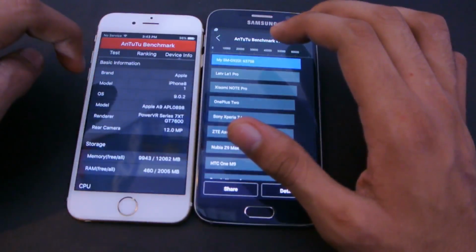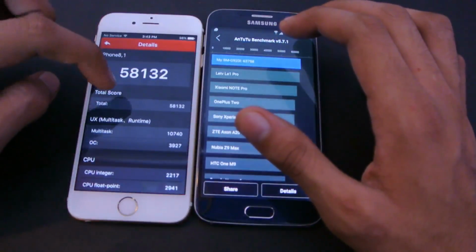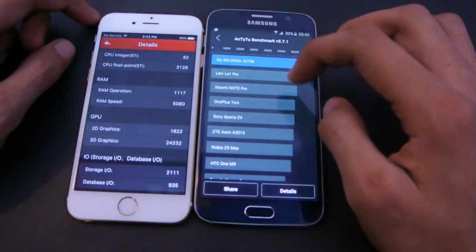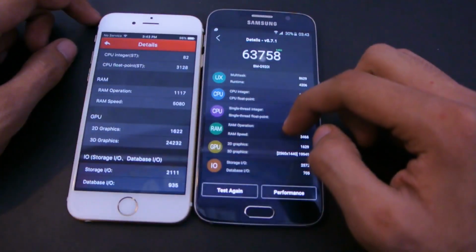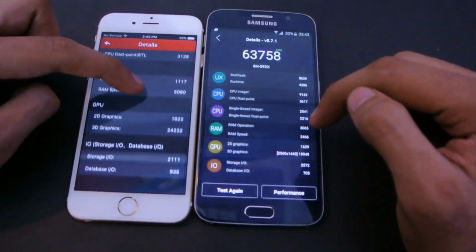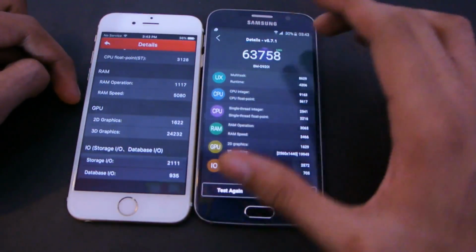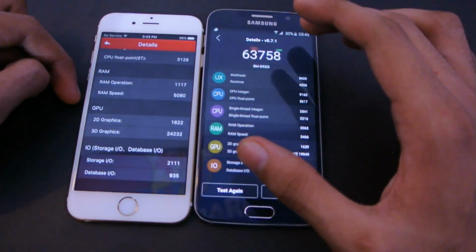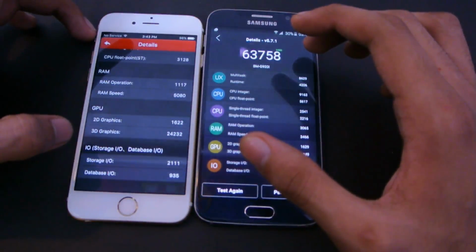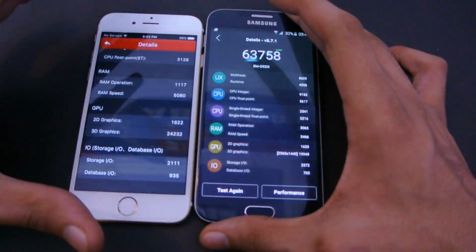If we check out the test and details, we get a 3D score of 24,232 versus the 3D score over here of 19,949. Which means, of course, the GPU is really powerful compared to the Galaxy S6 GPU, which is Mali T628. Over here we've got the PowerVR G7600 series, I think, but it's the PowerVR series GPU and it's really fast.